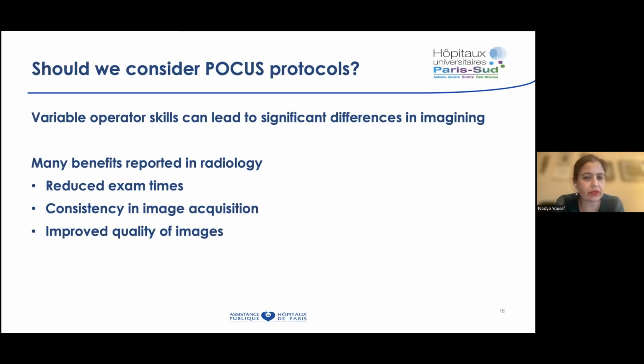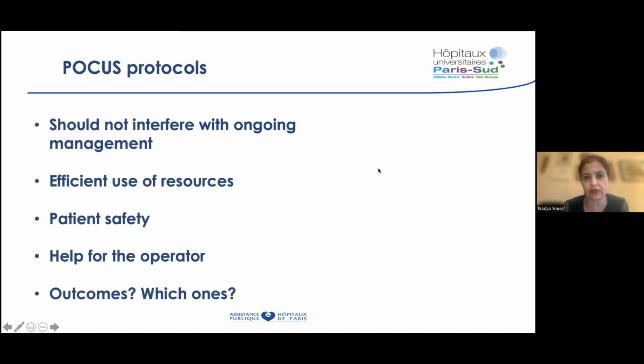Many of us are using POCUS in different situations, but I think using POCUS protocols could be very interesting. When it comes to radiology, we know that variable operator skills can lead to differences in the imaging. And in radiology, what we see is that when you have protocols, you reduce exam times, you get consistency in image acquisition, and you get better quality, meaning that you can review them or actually base your diagnosis on them. But we're in a different situation.